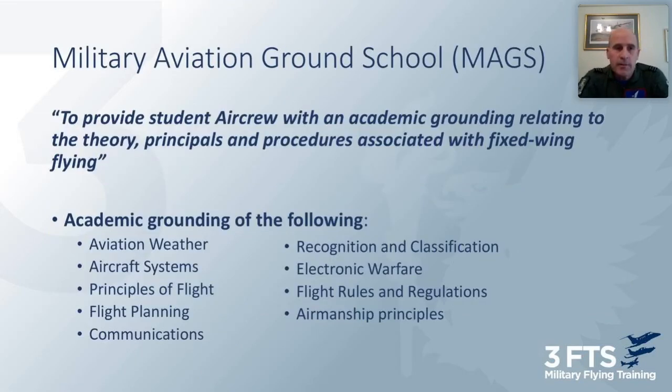On MAGS, or Military Aviation Ground School, the aim of the course is to provide student aircrew with an academic grounding related to the theory, principles, and procedures associated with fixed-wing flying. The course is broken down into those elements that you can see before you, particularly aircraft systems, principles of flight, flight planning, communications, and airmanship principles. With this, all aircrew trades undertake the same level of training and the same course, which is over 6 weeks.